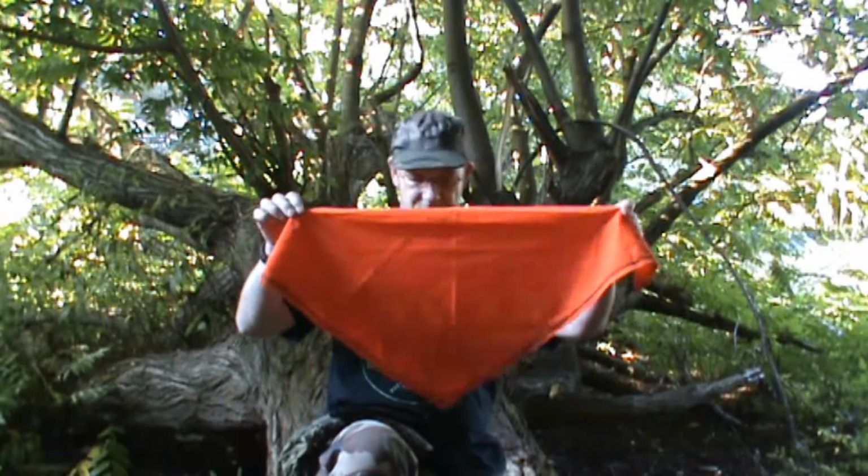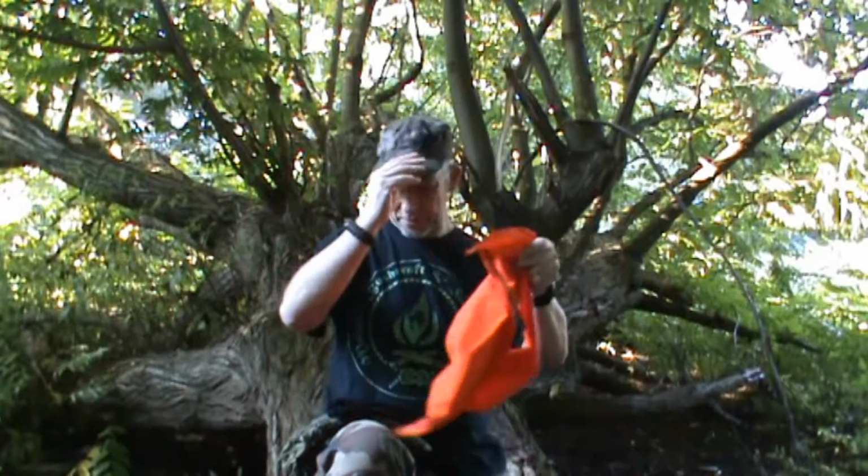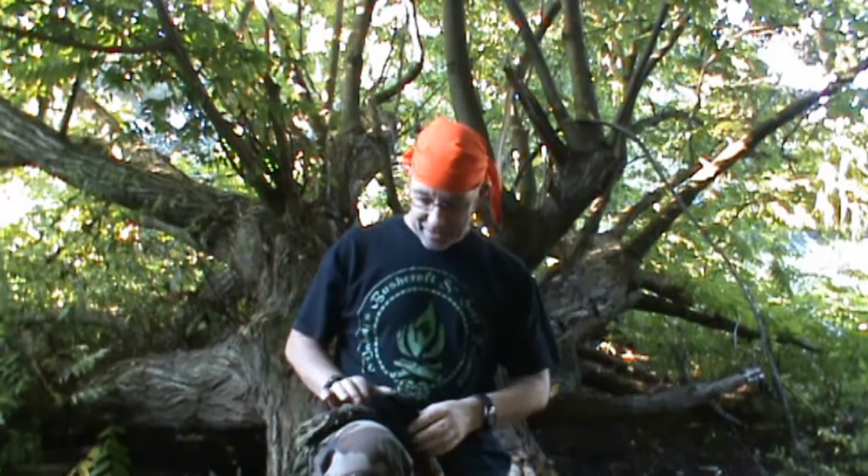Well, another cloth I have here, it's this orange triangle piece of cloth. You can use it as a bandana. Take off my hat. Put it this way, and this also will protect me against the sun, or when it's cold as well, because I shave my hair very short. I'm not bald, by the way. And it makes yourself visible when there are hunters around, and so they won't shoot you accidentally and mistake you for an animal.